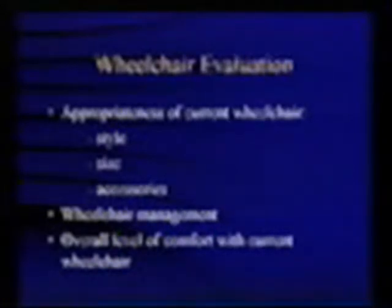And for the ultra lightweight wheelchairs, I'll also take a look at the camber and squeeze on their wheelchairs. And squeeze is just the difference between the seat to floor height in the rear and the front of the chair. With ultra lightweight chairs, they will have a lower seat to floor height in the rear and a higher seat to floor height in the front. I will look at the size of their wheelchair. Are they in the appropriate size, seat depth and width for their wheelchair, and then accessories.